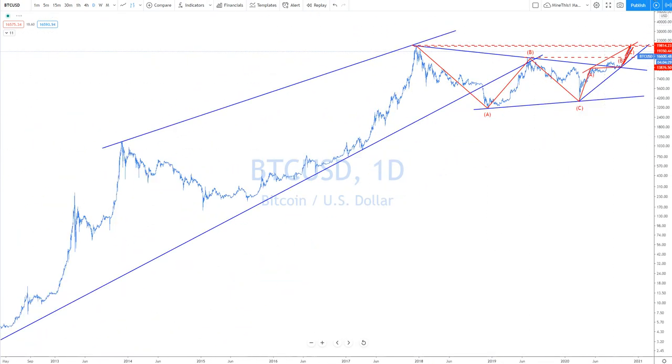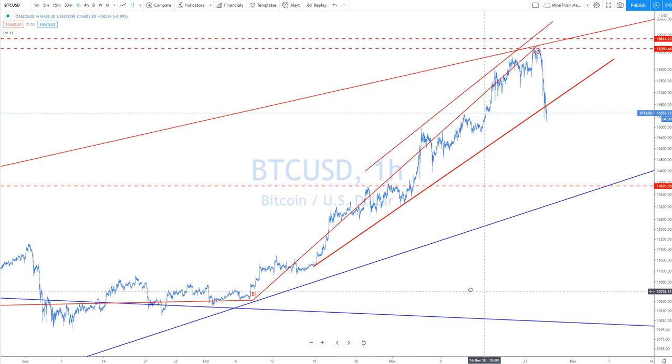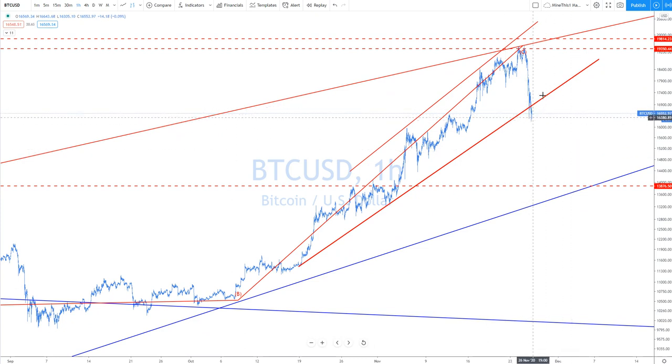And if you look at the compass, the compass was showing you that this is one, this is two, and three was coming. It wasn't a secret. Like I told you yesterday in the live chat, look for the first target area about 16.5, something in that range. And if this breaks, then look for the next move all the way down to about 14.5. Why? Because this is a tight, boom, comes down.